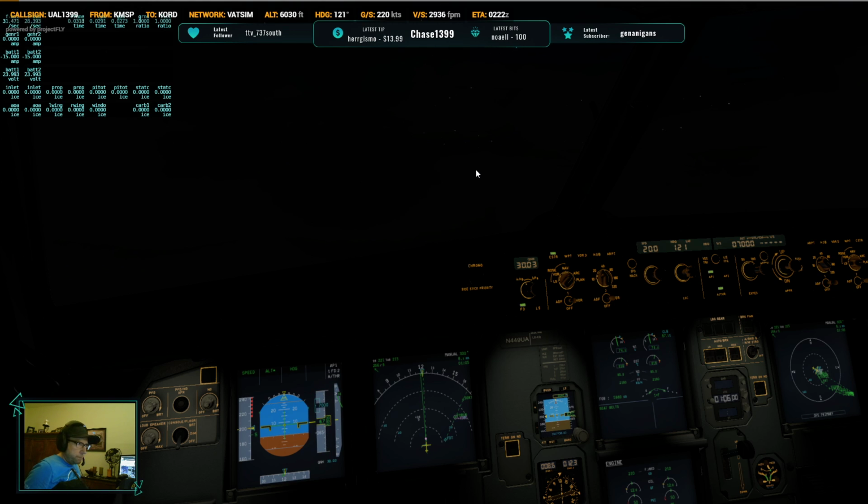Minneapolis departure, United 1399, Rochester 1, 7000. United 1399, Minneapolis departure, radar contact 7000.